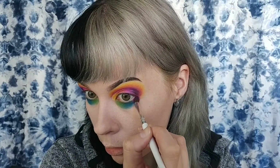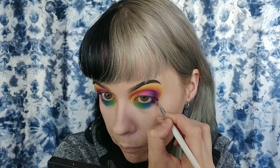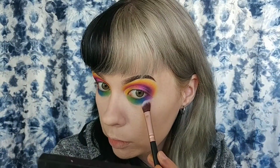Okay, then I just wiped the excess off of that brush, and I'm going back into that matte purple shade. I'm going to use that for the outer corner of the lower lash line. And blend it better. And then I'm going to take a clean, angled, fluffy brush, and I'm just going to lightly buff out the edges here, so it doesn't look so harsh. You know, I might even take some of my face powder to help.